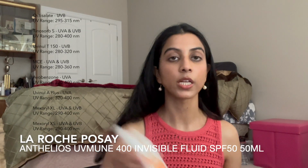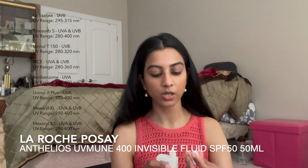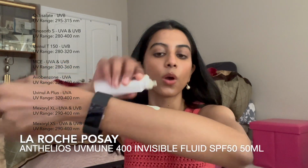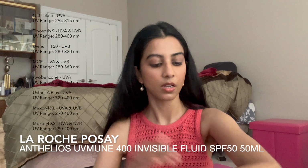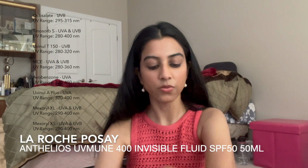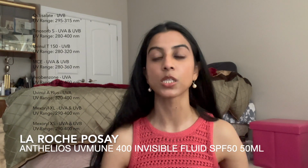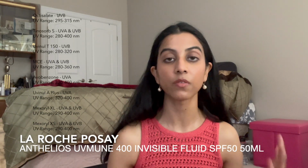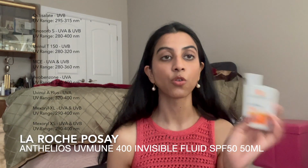I really love this formulation. It looks like their typical sunscreen formulation, which is slightly yellow and super runny, but whenever I use this, I have the nicest finish on my skin. It does give you a glow, a shine, but it leaves no white cast. It does not pill. You can keep reapplying the sunscreen on itself. It sits well under makeup. It sits well over makeup. This one has no fragrance.